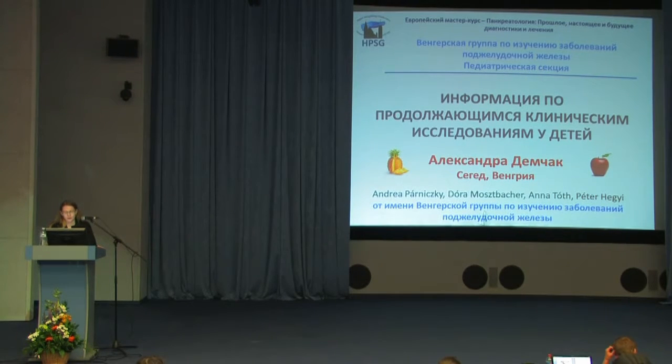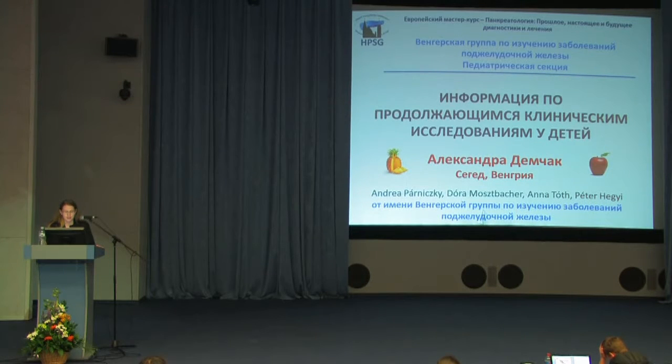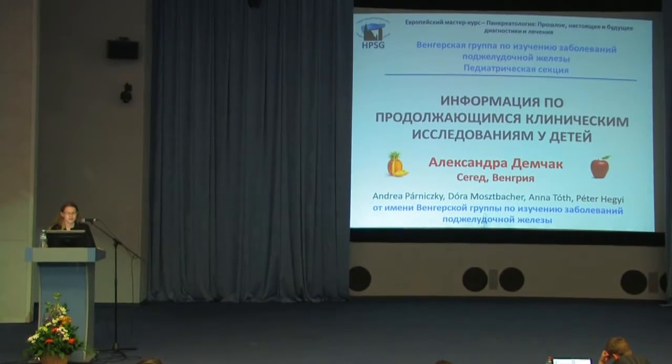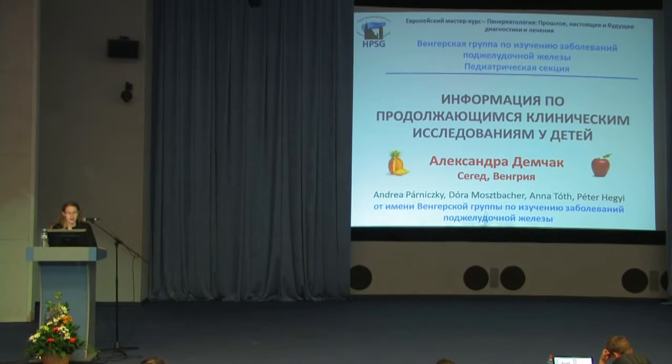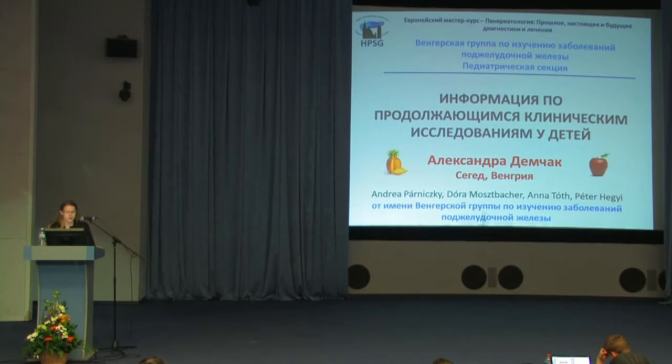Yesterday I was talking about the Hungarian guidelines and what to test when we would like to do the genetic testing for children. We have two major clinical trials. The Pineapple is about the early phase of pediatric pancreatitis, and it concentrates especially on the abdominal pain. And the other one is the Apple trial, which collects the patients who had or have pediatric pancreatitis.